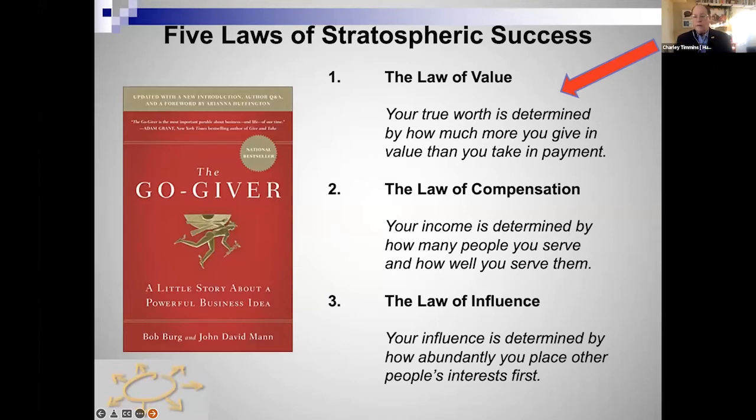The first one was, did I provide value to Chris? And only Chris can answer that question. Yes. All right. So in the Go-Giver way, I lead with value, offering value, not telling him how great and wonderful I am. But remember, he said to me, tell me about yourself. And I did. But my goal here is to provide value to him. The influence that I have is determined by how abundantly I put him first instead of me. Chris, did I do that? You did. Okay.